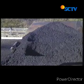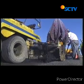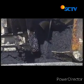First, the warm asphalt is slowly and carefully laid to an even level. They keep the vehicle on the move and try to get the load down as quickly as possible before the sticky mixture becomes too difficult to work and clogs the machinery.